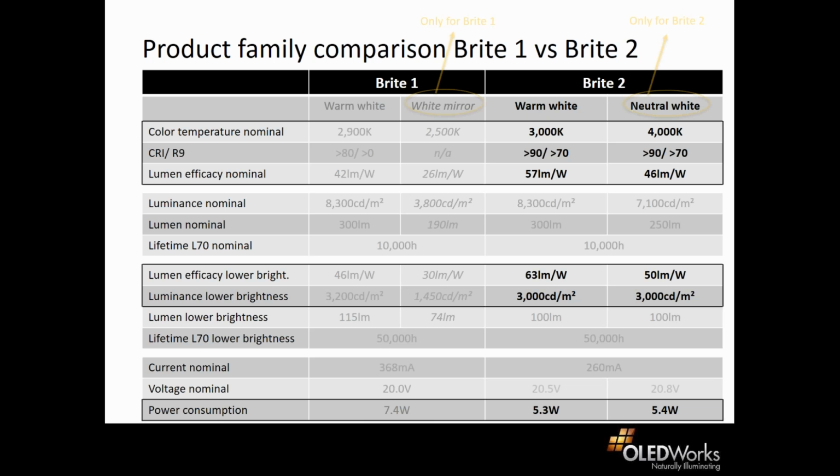Please note that in the Brite 1 portfolio, we have a version with a mirror finish in the off state. This one is not available in the Brite 2 portfolio, but we have a neutral white version in the Brite 2 family, which we don't have in the Brite 1 portfolio. The launch of the Brite 2 is not a replacement of the Brite 1, it is a range extension, so we keep the Brite 1 alive, and we can offer you even special deals on that as well.